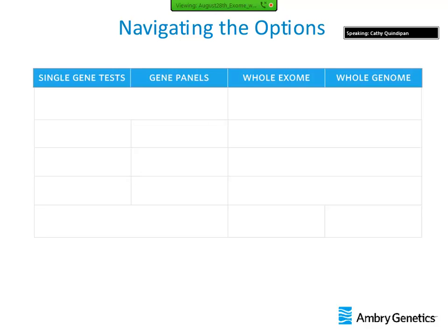When we talk about DNA analysis, molecular analysis, there are different options that clinicians have, from single gene tests to gene panels to whole exome sequencing and whole genome sequencing. There are benefits and limitations to these tests. Single gene tests and gene panels are especially useful when there is a clear diagnosis in a patient, when there is a clear phenotypic overlap with the genotype.